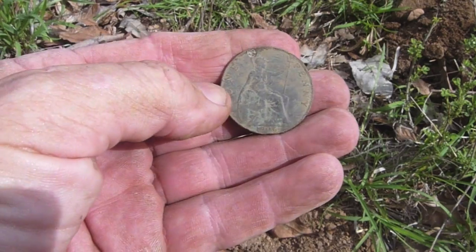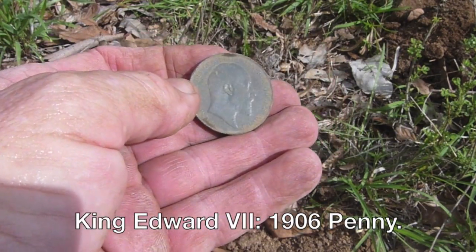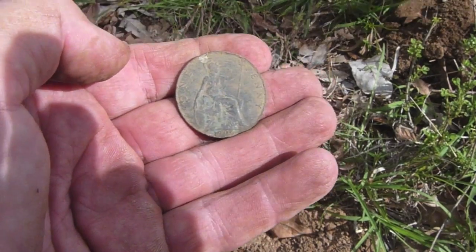Okay, there's that last penny of Mrs. Enkie's. It's another Edwardian coin, 1906. Beautiful. Look at that. Lovely patina once again. She's just checking that hole in case there's a second coin in there. You can hear that noise in the background.